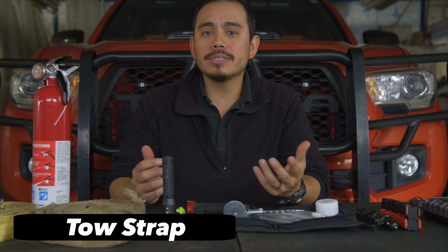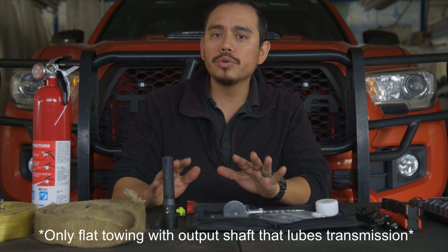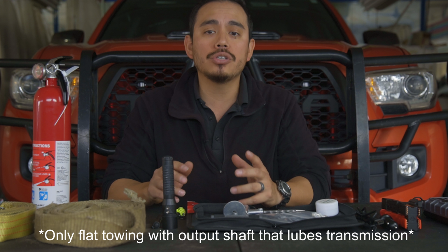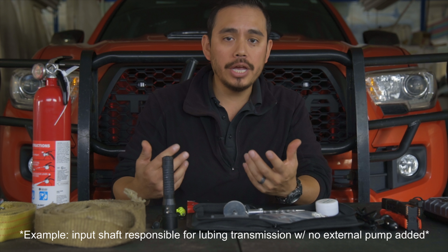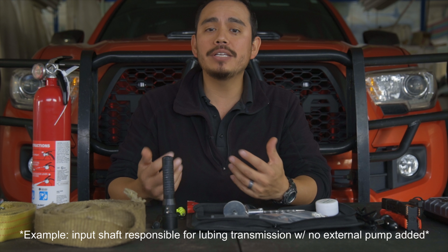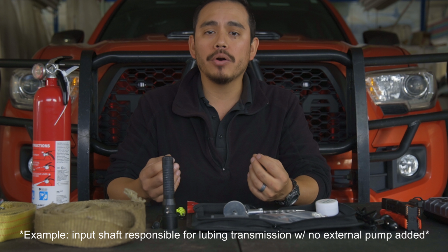A tow strap is a great tool just in case you need to pull another vehicle a short distance. Some vehicles can't be flat towed because the engine needs to be running in order for the transmission to have enough lubrication to all the internal components. So use your own discretion and judgment when it comes to towing somebody with an automatic transmission, as a transmission in motion without the internal lubrication functioning can be detrimental to that major part of the vehicle depending on the distance moved.